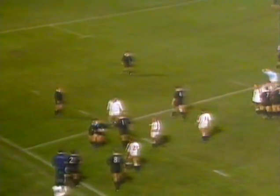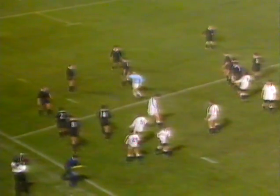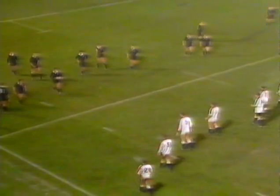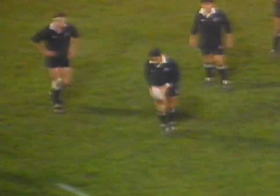So Mike Catt with the restart, high into the lights again. Fromont got high, but he misjudged it totally. Answers for Dawson, who puts the little kick in, and the fair catch made by Ronnie Clark, playing on the right wing tonight. All Blacks have been putting a lot of practice into their punting the ball, and that's a good clearance by Clark. No tries on the tour so far for Ronnie.